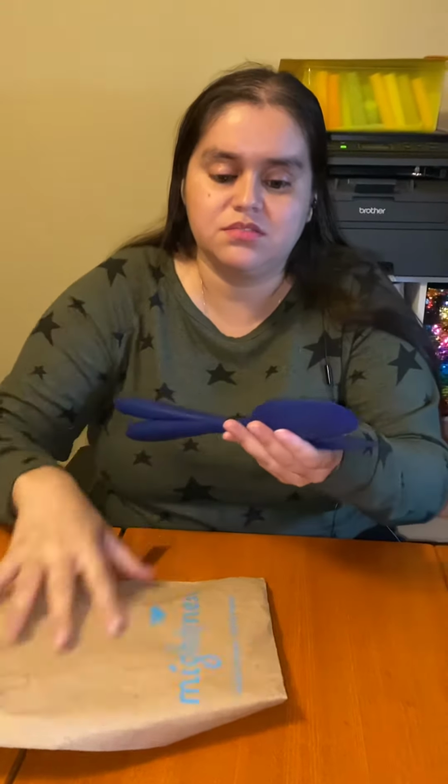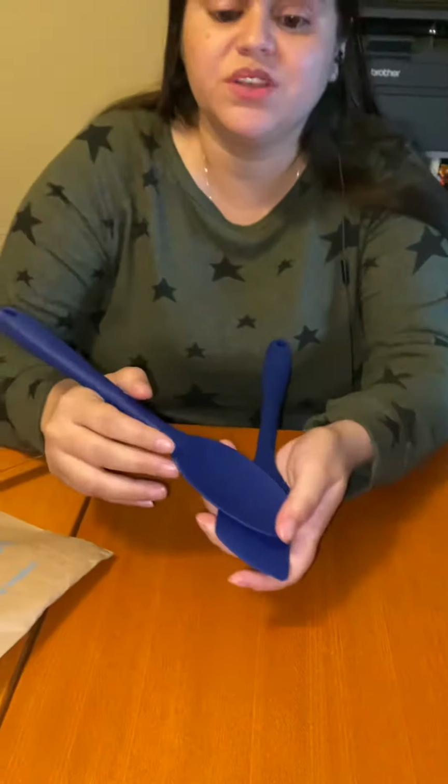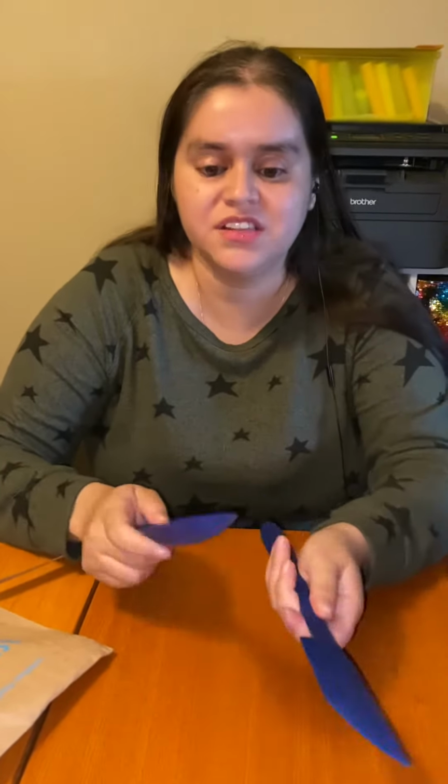Ooh, I got cooking utensils. These look nice. So it's a spoon and a spatula, kind of. Is this considered a spatula? Yeah. Okay. So. This is a really shallow spoon. I'm not sure. It's more like a stirrer. Mm. I don't think you'd get a lot with it. But they're silicone. So I'm going to reference my email and see what they told me about it.